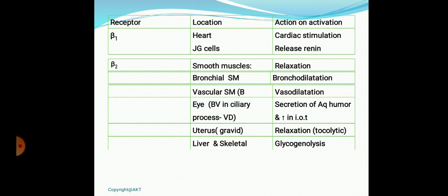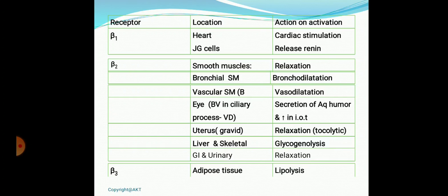Liver and skeletal muscle, the beta 2 receptors promote glycogenolysis and increase the blood glucose level. In GIT and urinary system, it produces relaxation and decreases the urine output. Beta 3 receptor is located in the adipose tissue and promotes lipolysis. As a result, there will be an increase in free fatty acid level in the blood, which can be used for gluconeogenesis and again increases the blood glucose level.